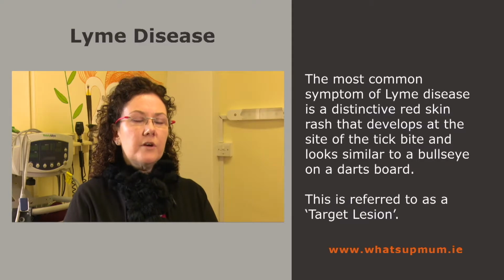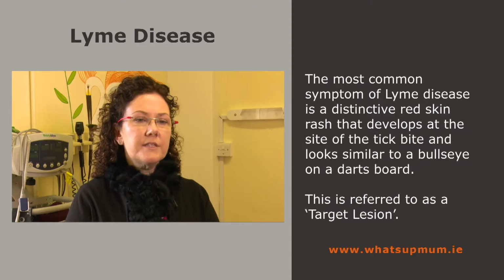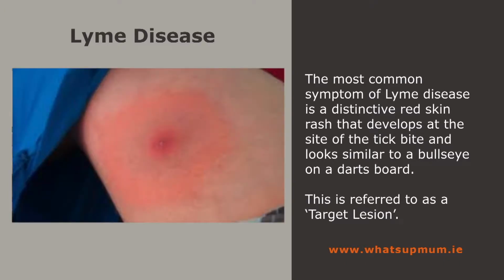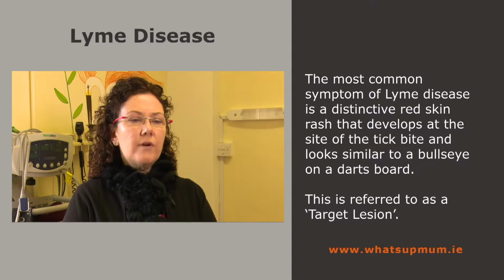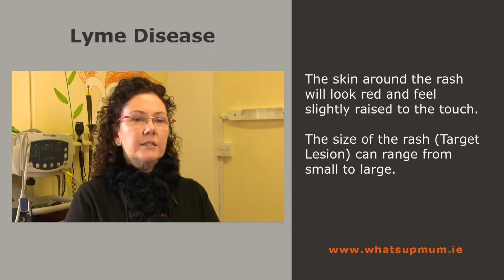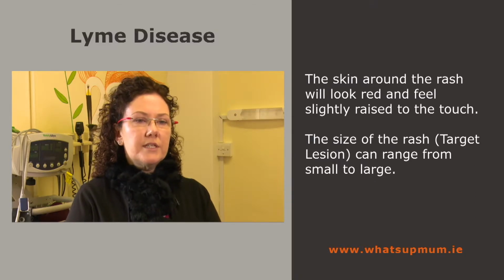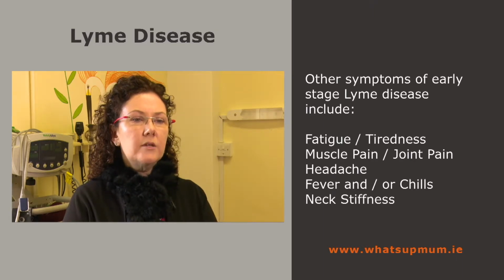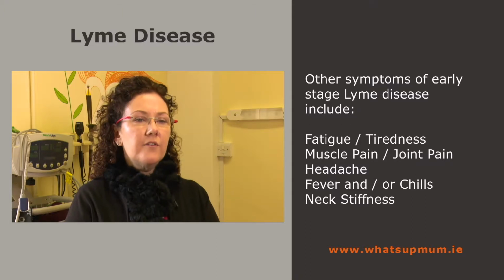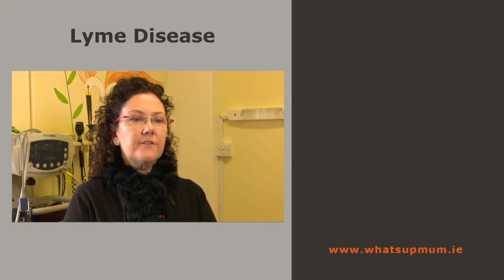The most common symptom of early stage Lyme disease is the appearance of a distinctive skin rash that is known as erythema migrans. This is also referred to as a target lesion. This rash looks like a bullseye in the centre of a dartboard and develops at the site of the tick bite. The skin affected by the rash will look red and feel slightly raised to the touch. The size of the rash can range from small to large. Other symptoms of early stage Lyme disease may include the following: fatigue or tiredness, muscle pain, joint pain, headache, fever, chills, and sometimes neck stiffness.